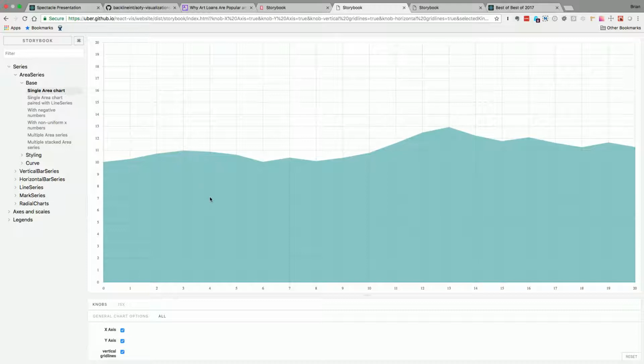Here we see a chart with example data, but then in the add-ons there's the knobs add-on, and we'll take a closer look at that later. But that lets you expose different props on this component and make them configurable. So I can do things like turn off the x-axis, turn off the y-axis, get rid of the grid lines, and see what the sparsest version of this component is. In general, you can experiment with the different variations that are possible with this component.